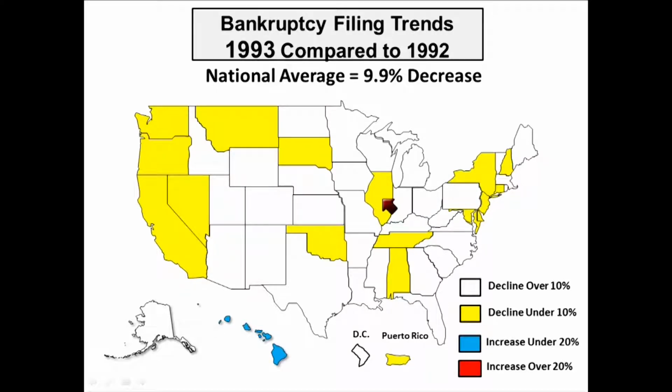In 93, virtually everywhere was down. It was about a 10% decline nationwide, but in large parts of the country the rate was higher than that. And Hawaii was really the only state that even had an increase during that year.